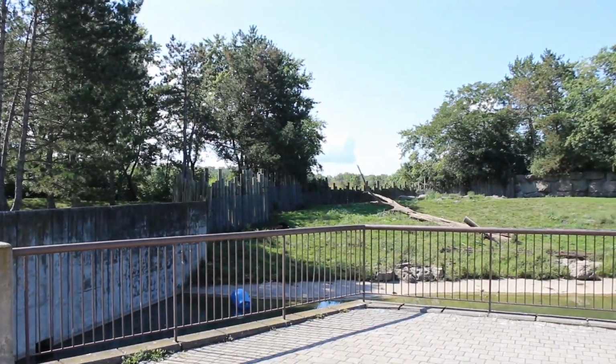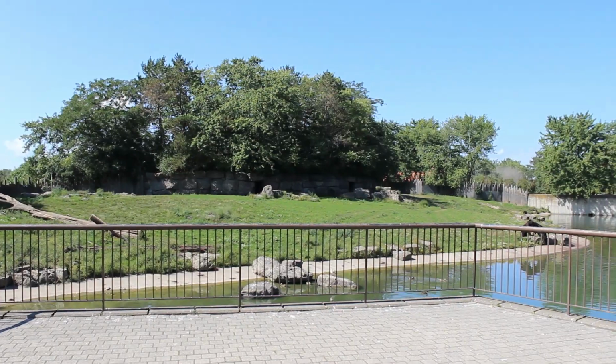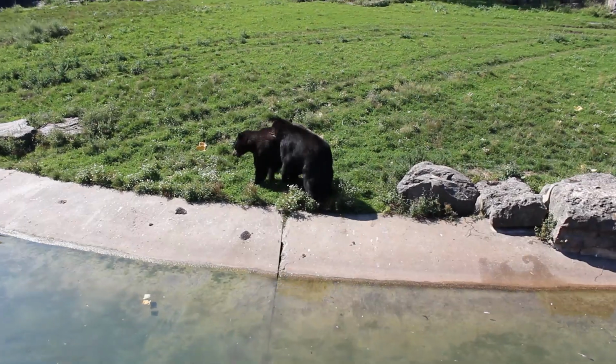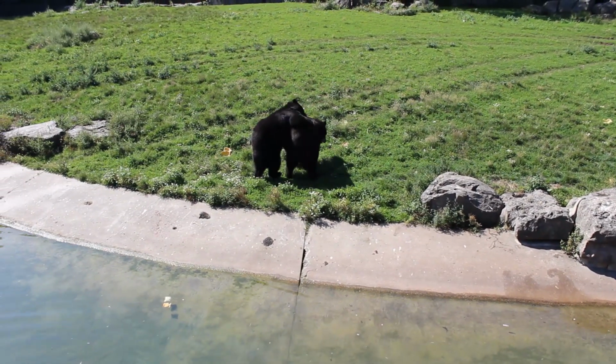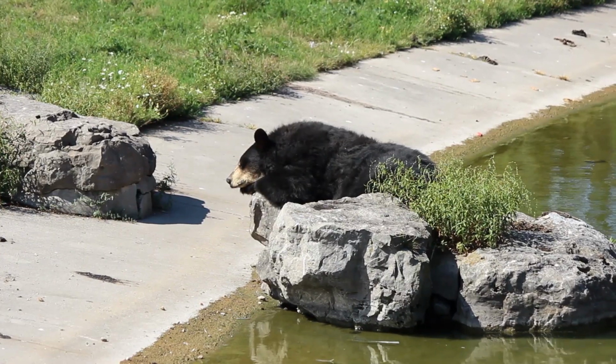While sea life is a prominent feature of the park, there are some land-based animals as well. They have a number of bears that people can see whether they're wrestling with their friends, taking a swim, or catching a nap in the midday sun.